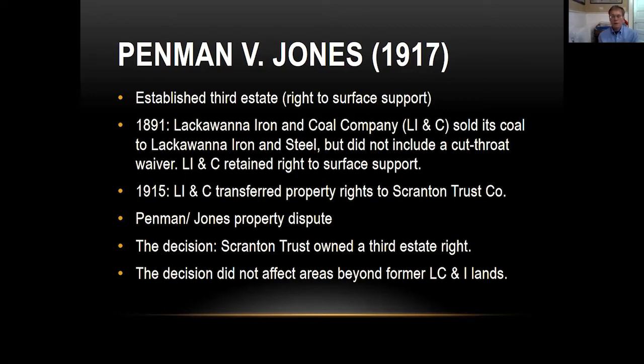And Jones says, okay, I'm going to buy this. Here's 10% down. But then Jones rethinks his purchase, and he comes to Penman and says, sorry, I'm not going to buy your land because I don't think you have the surface support right. So Penman sues him to get the 10% down payment back. And then that goes to the court system. And the decision is that Scranton Trust does, in fact, own this surface support right, the third estate.